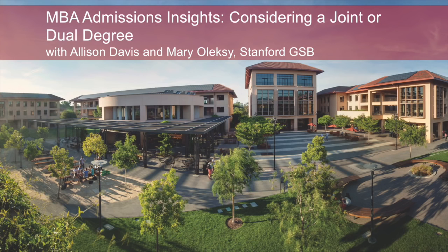Are most joint degree students people who studied related fields in undergrad? Not necessarily. Our technical degree programs like computer science and electrical engineering tend to have the most direct correlation between undergraduate and graduate experience. But other programs such as education, EIPER, or public policy all have a broader spectrum of undergraduate backgrounds.